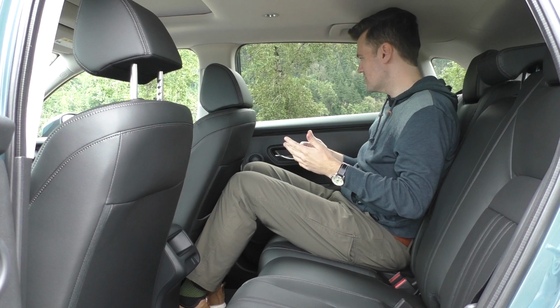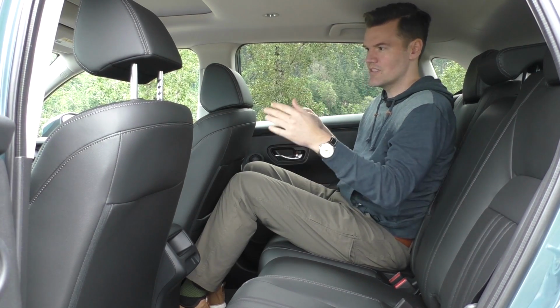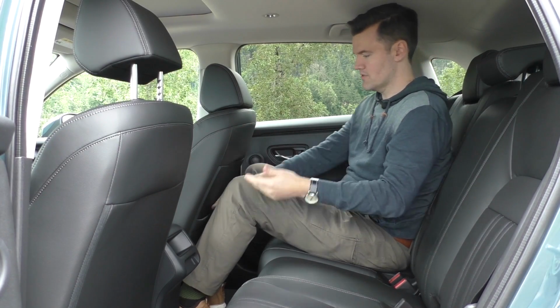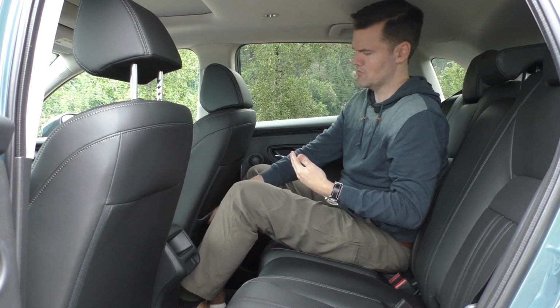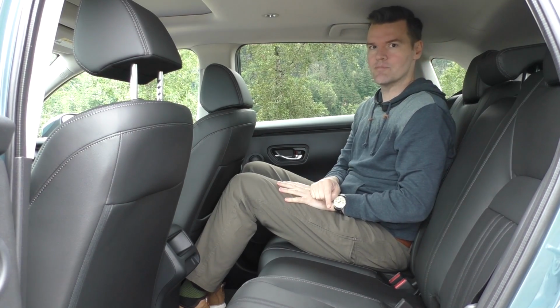Also, in terms of some small comfort elements, this is an EXL top of the line, but there's no air vents back here. There's no map pocket on the driver's side. There is one on the passenger side, and there's no center armrest. So that's a bit disappointing.